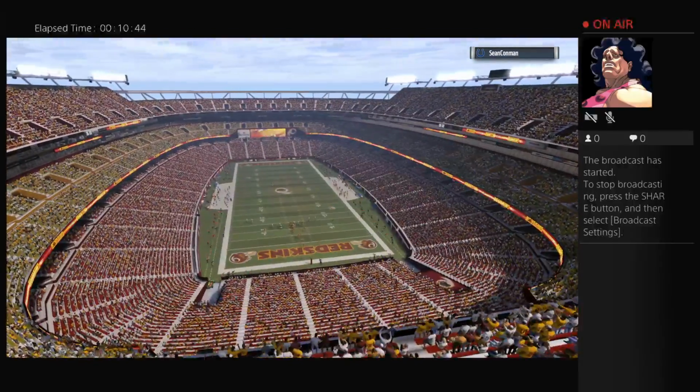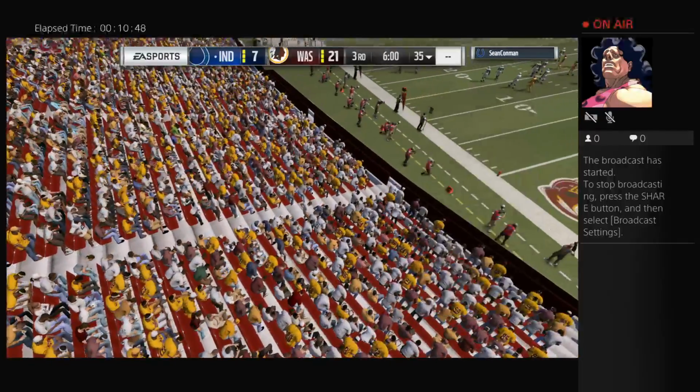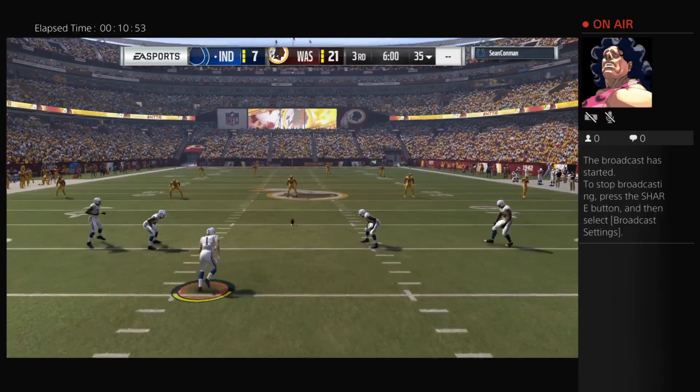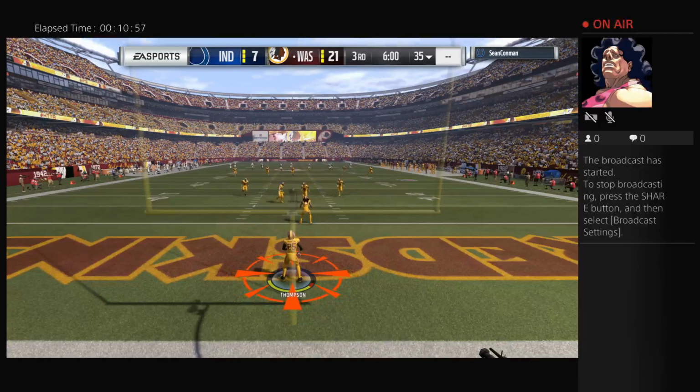So we've hit intermission. It's halftime. This is the NFL, and it's a presentation of EA Sports. So both teams have their marching orders, and we'll get going again here in quarter number 3.